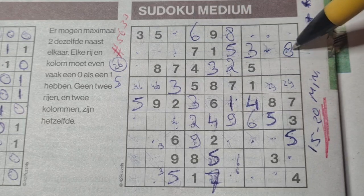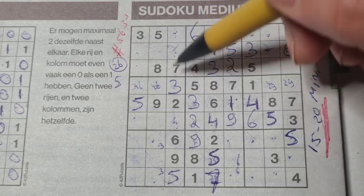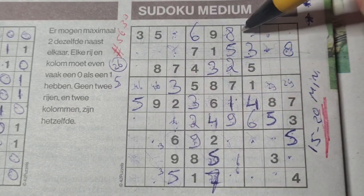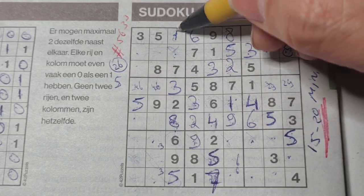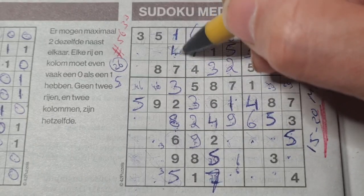And look, we have 1 and 8 in this row. So no 1 and 8 in this box. The 1 and 8 goes in those two boxes as a pair. 1 and 8. We have an 8 in this row. No 8 there. 8 should be here. And the 1 goes there. So one digit left in this third column for number 4.